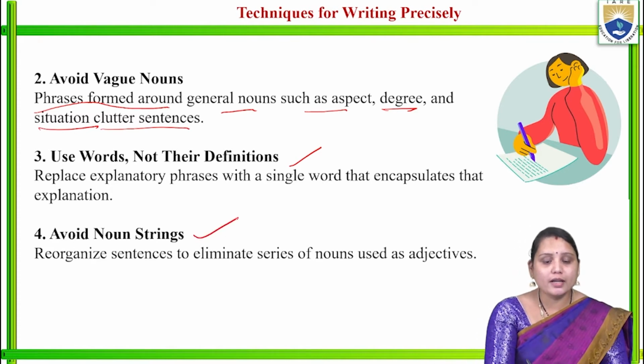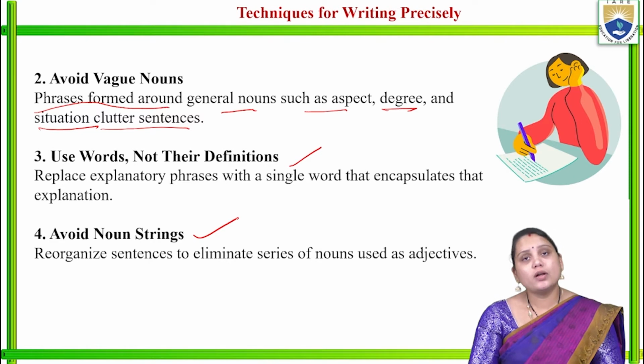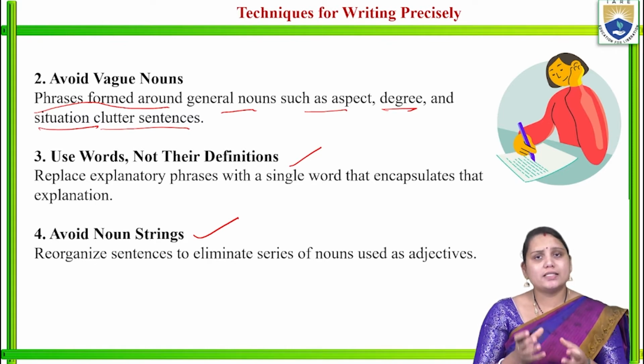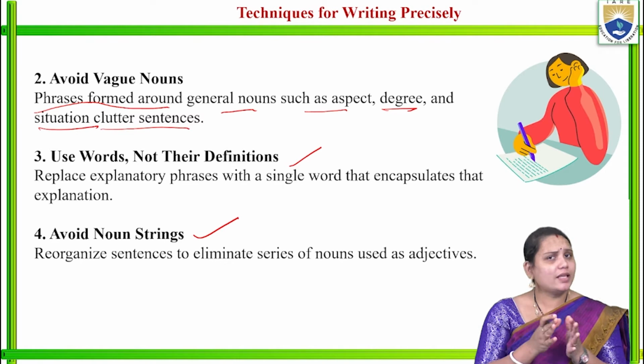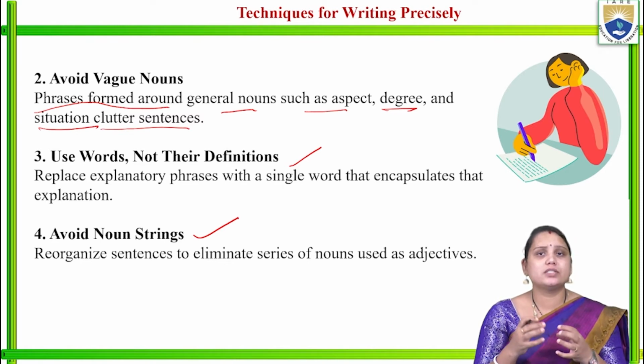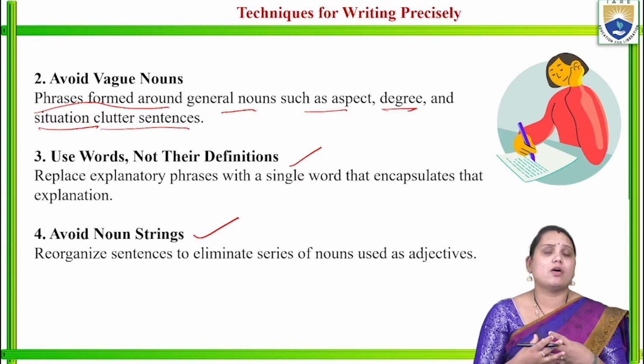Next, avoid noun strings. What is that? Organize sentences to eliminate series of nouns used as adjectives. We tend to use nouns as adjectives and there is a lot of confusion. So be clear. Don't use the strings of noun forms again and again.